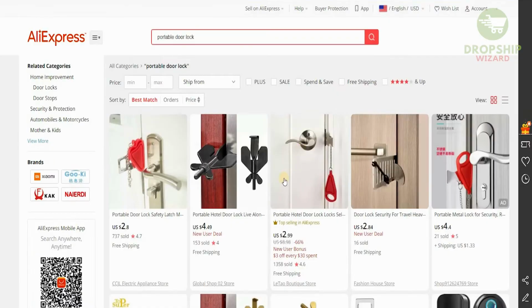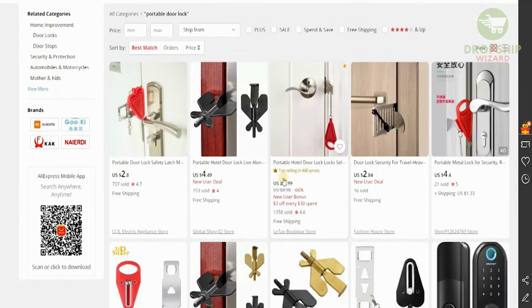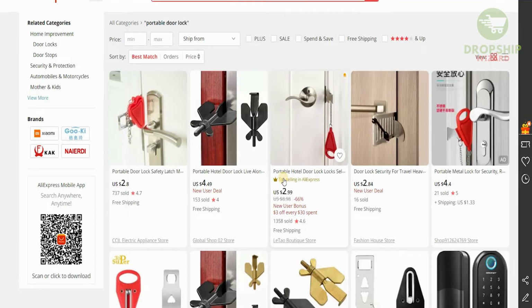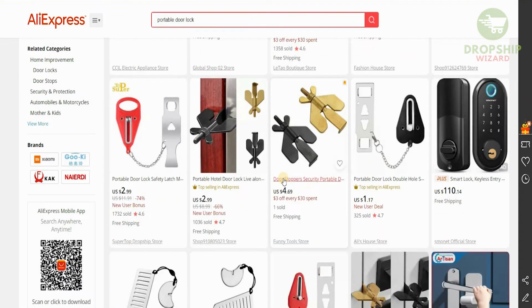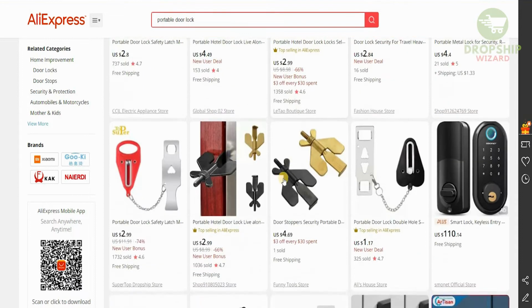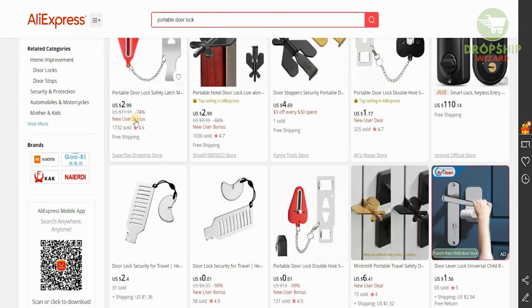The fourth product, which I absolutely love, is the portable door lock. Obviously this is a product which is being used every single day by individuals, and this is a very useful product, and that is one of the reasons why we've included it, because it meets the requirement of a product that will definitely sell on Shopify. So you will find a product price, and then you will select the amount that have been sold. So let's select the product over here. This product is for $2.99, and 1,732 items have been sold already.